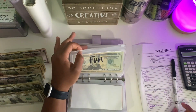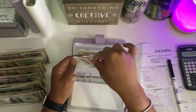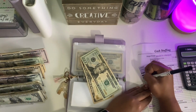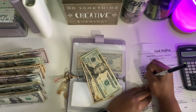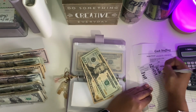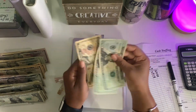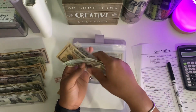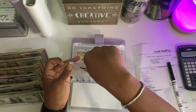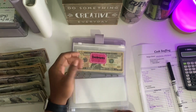Okay, so now fun is getting $20. I do plan to go to this event. Hopefully $50 will be enough. It's like a concert, so yeah. And it's free, so I don't have to buy a ticket. Just money to buy food while I'm there. $20, $40, $50. Healthcare is not getting anything.